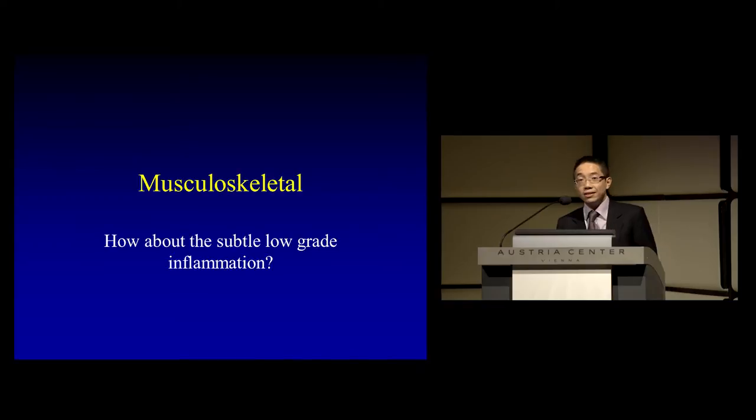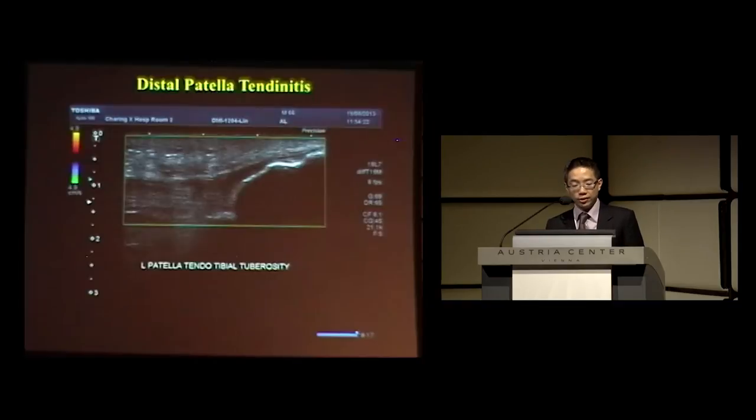But the clinical question is, what about the low-grade inflammation that we do not normally detect? There are a lot of patients who come to us and the clinical question is, is there an active synovitis? And a lot of the time, if we don't see anything on power Doppler, we say no, there is no active synovitis here. But let me just show you some examples where SMI may change your clinical findings. Here is an example of a patient who complained of knee pain on the medial aspect.